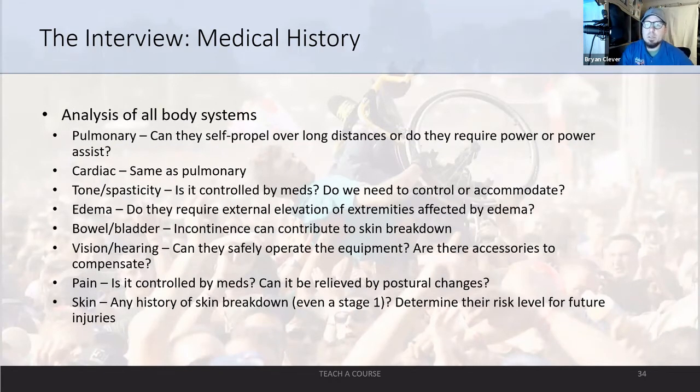So the analysis of all the body systems. Pulmonary: can they self-propel over a long distance? That might be the determining factor between manual and moving up to a power chair. Maybe they can push their manual chair around their house all day long, but come dinner time, they're exhausted and can't cook their meal, and they just end up going to bed at 5 o'clock and don't eat again until the morning. A power chair would let them get through their day with the energy they need. Cardiac, same as pulmonary. Can they make it through their day with what they have?